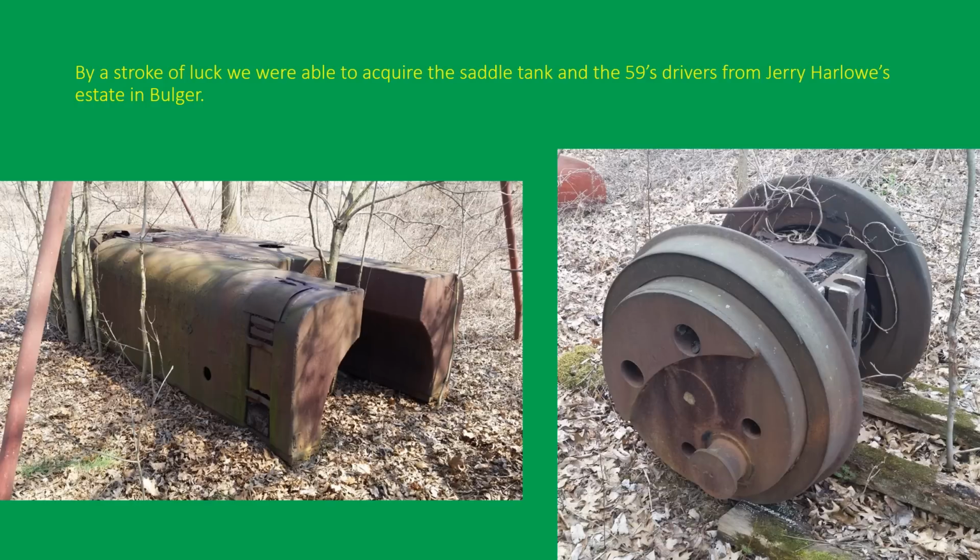So anyways, when I got the locomotive off of Jonas, I didn't know that the drivers for 59 still existed, or that the water tank still existed. When Jonas got the locomotive, he didn't want that stuff that was at Jerry Harlow's place, and so I didn't know that they existed, because they were still left down there in PA.